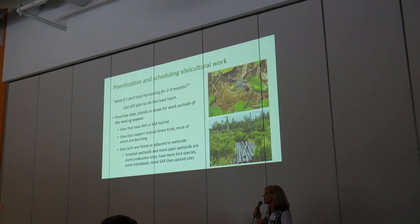Studies in Nova Scotia have shown that forested wetlands and more open wetlands are more productive, have more bird species, have more bird individuals, and more species at risk birds than upland forest in general.